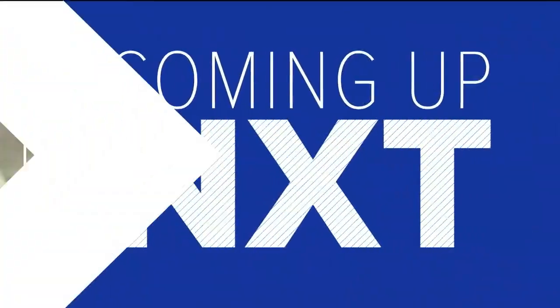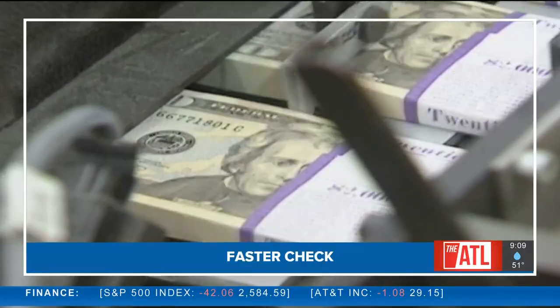Straight ahead, the fastest way to get your COVID-19 stimulus check from the federal government.